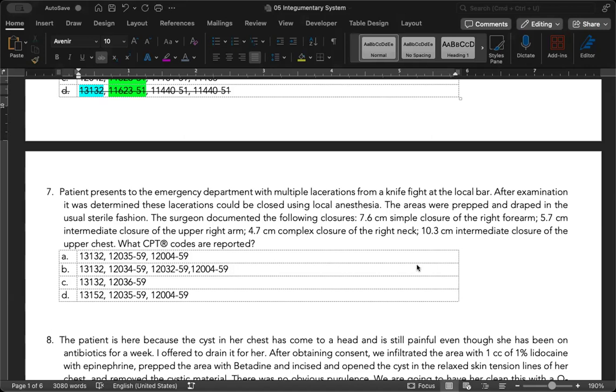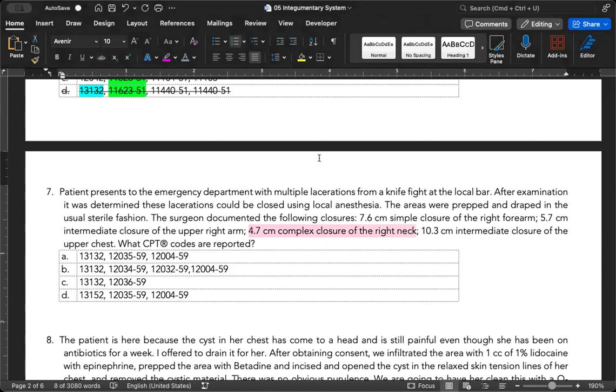So we have multiple lacerations here. Some are simple, some are intermediate, some are complex. Which ones should we report first? The complex, yep. So the highest complexity should always be coded first. Just like when we have burns, remember our highest degree of burn is going to be coded first. So same concept here. So we'll first code the 4.7 centimeter complex closure of the right neck because that's the most severe. So, in the alphabetic index, what is our main term? Repair. Yep. So we'll go to repair.